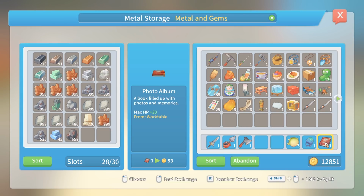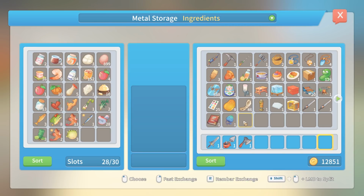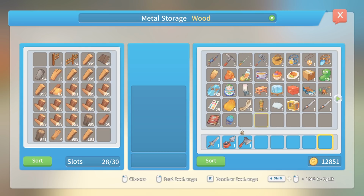Photo album. That should probably be in miscellaneous. Pinecone bowler, I think we can sell those. So ingredients. It's great that I can just read them and put things in the right place. Did I put the honey away? Yes, I did. Wood. Spare storage chests. Wood is getting very full. There's a few things I could move elsewhere, or I could make the box bigger.